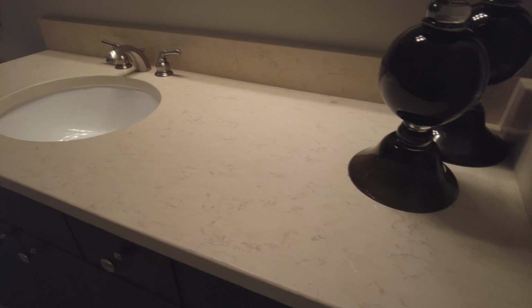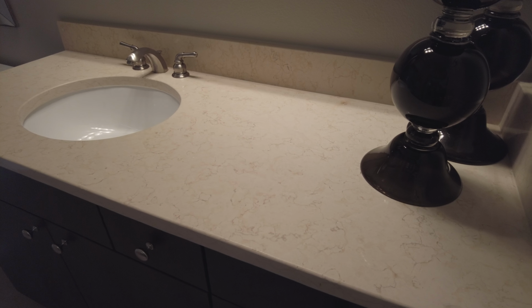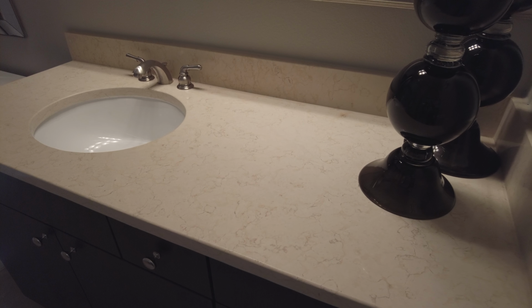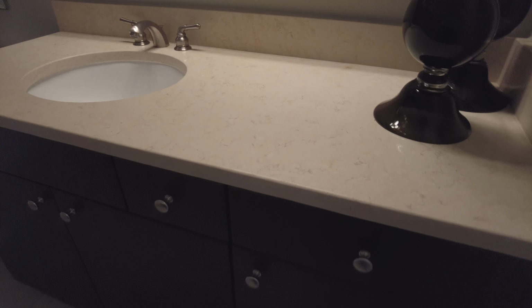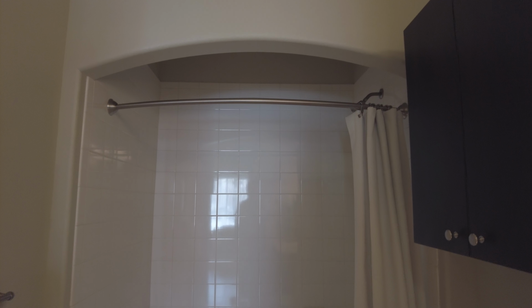The countertops are a granite, looks like, a creamy yellow, brownish granite countertop with the same brown cabinets. And then here's the mirror over there, and here's your light so you can see. And then, oh, this is kind of cool too. I like that it's the tub and shower, and you see it's got that little overhang that kind of hides the inside there. I kind of like it. I don't know how to describe that, but that's really, really cool.